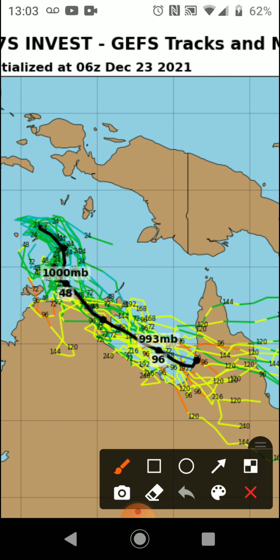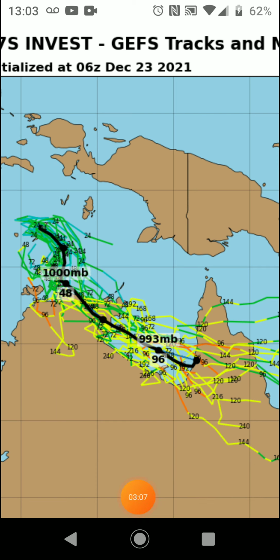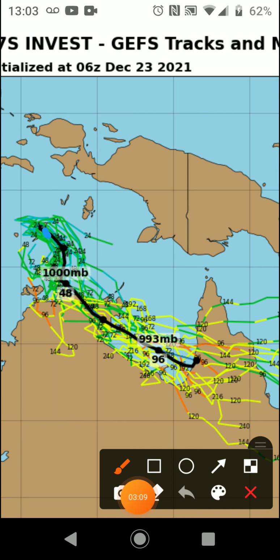Now, if this forms by Christmas Day or Boxing Day, it probably will, but again, it probably will form before that. You don't really know. If it gets its act together, then yeah. If it does that, it'll probably make landfall on Boxing Day, maybe the 27th, should I say. Goes over here, barely loses intensity actually. Goes into the Gulf of Carpentaria.